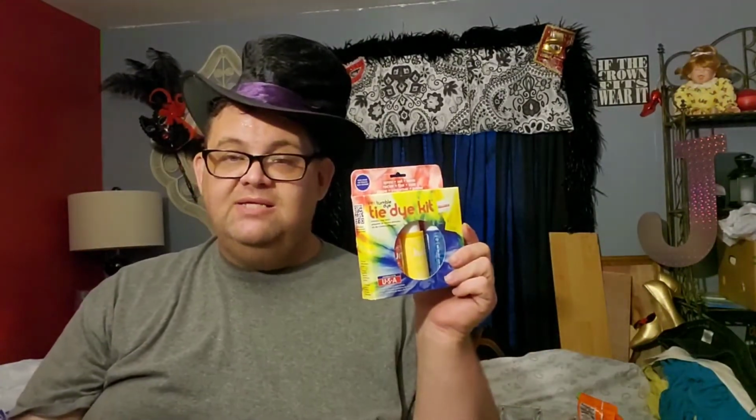And this one is a tie-dye kit that will tie-dye up to 12 shirts. And it's brand new in the box. And it's got an $8.99 sticker on it. And I got it for $2.97. I'm going to tie-dye me some shirts. Can't wait. I love to tie-dye.